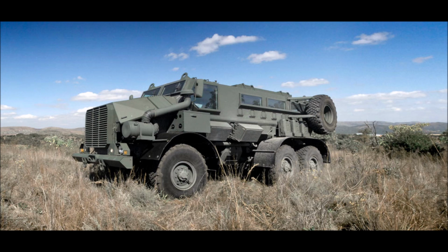A Casspir also forms part of the South Africa Apartheid Museum's exhibit on repression in the townships in the 1980s. Casspirs were extensively used by the human characters to enter into the alien settlement zone in the 2009 movie District 9.